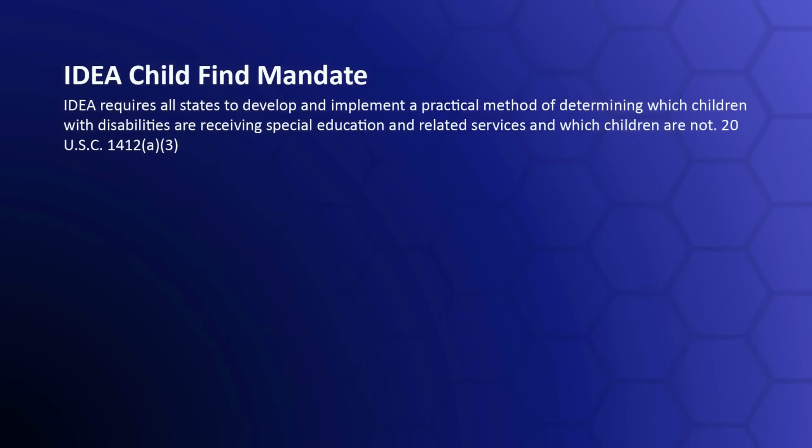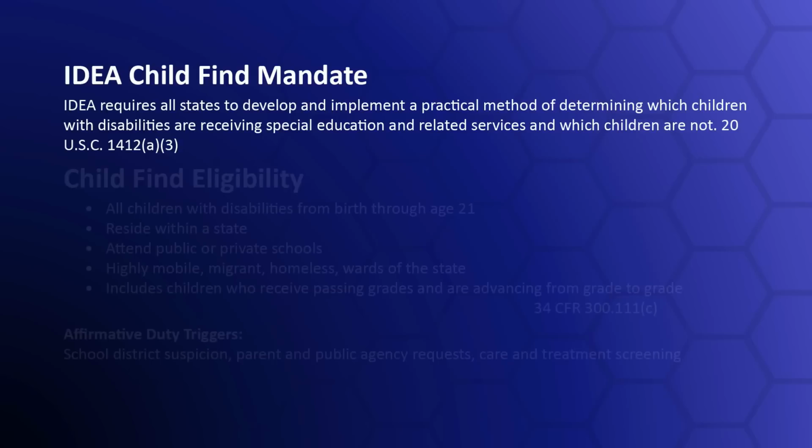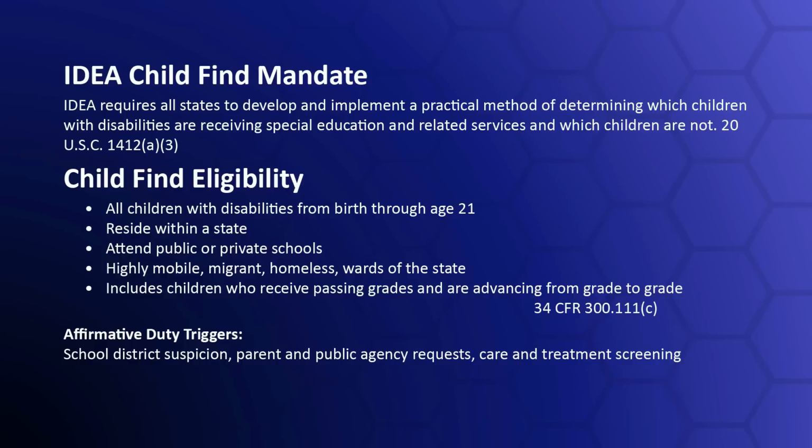So that Child Find mandate requires each state to devise a practical method to determine which children are receiving the needed special education services and which children are not. So we have to come up with a way of identifying these students. And some schools are really good at that and others are struggling. Schools are required to locate, identify, and evaluate all children with disabilities from birth through 21. And this includes all children who are suspected of having a disability, including children who receive passing grades and are advancing from grade to grade.